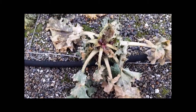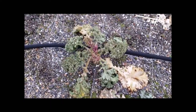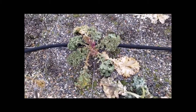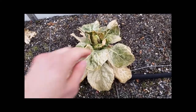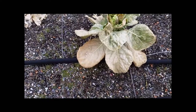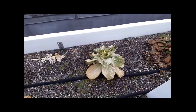I mean, it may look sad now, but these are tough plants. This one has been exceeding my expectations. It looks the best out of all my kale plants right here in the heated bed. Collard is looking good, you know, as good as it can. I'll have to take these dead leaves off soon, and when the weather gets better, it should start perking up again.